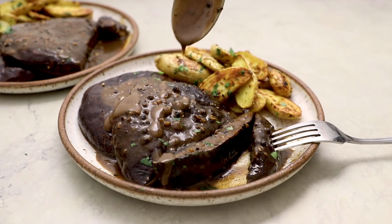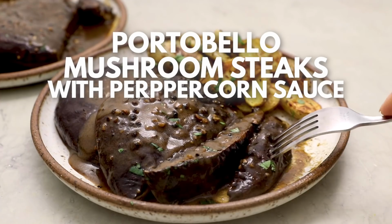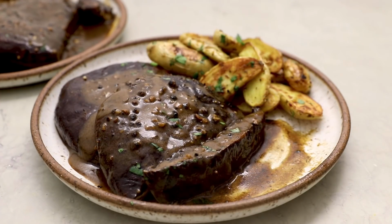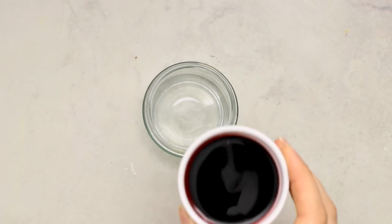First up, we are making our steak and potatoes, or portobello mushroom steaks with peppercorn sauce and the most delicious Dijon mustard potatoes. But first we'll start with the portobello mushroom steaks. We're going to be making a marinade.